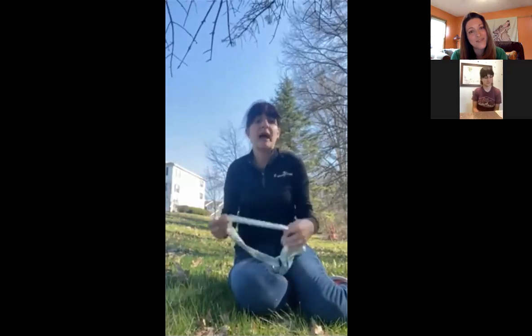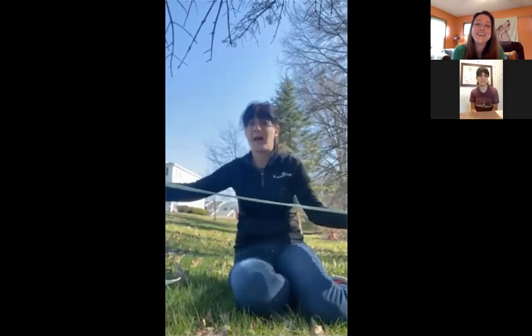Another fun way to do a tiny hike is if you happen to have a hula hoop, you can take a hula hoop and throw it in your yard somewhere. And then you explore inside of that hula hoop. So if you have a hula hoop, I definitely recommend doing it that way. It's really fun. But if you don't, you can absolutely use a string. I'm going to be using a ribbon here for mine.